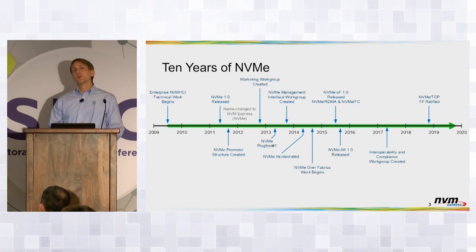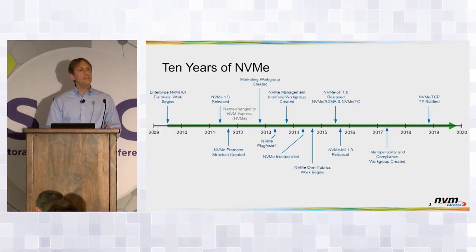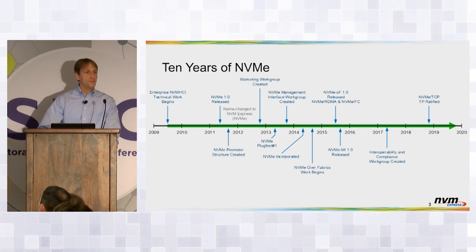And NVMe was a great technology for inside the box. It used PCIe. Now, PCIe can scale to some extent, but it doesn't really scale like people would expect for a SAN. So work on NVMe over Fabrics began in 2014. In 2015, we published the NVMe over Fabrics spec. Later that year, we also released the NVMe MI spec.